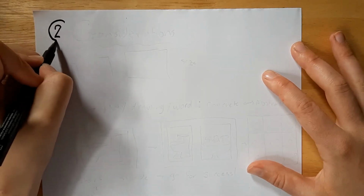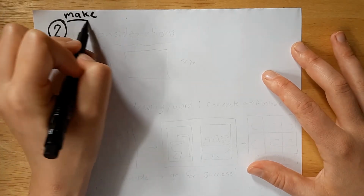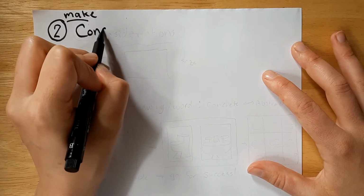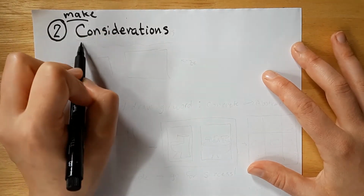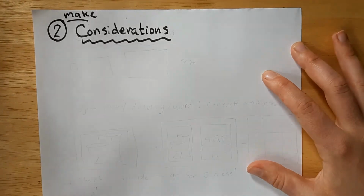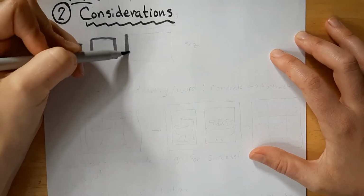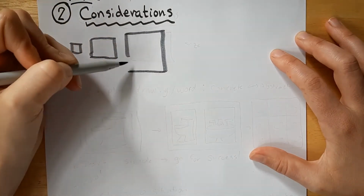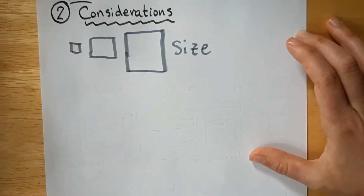Let's talk about some considerations for how we make visuals and the choices that we need to make going into that. The first thing that needs to be considered is the size of the visuals. We need something that the student can see clearly. Bigger is bulkier, so it's not always great to go huge, but if you go too small, then it's not really functional.